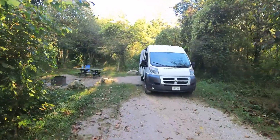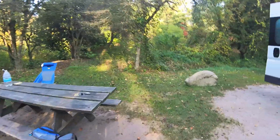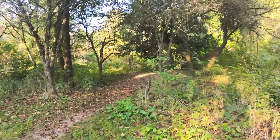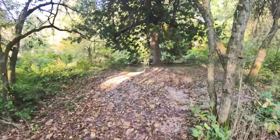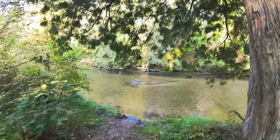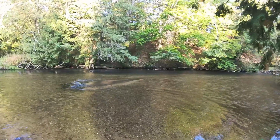All right, taking a look at site 12 here. I was able to spend the night with the back doors wide open, so I could hear the crickets, the frogs, and the water off this back site here. This just happens to have a couple rocks in there that give it the extra sound that I was hoping for when I picked this campground as a destination.